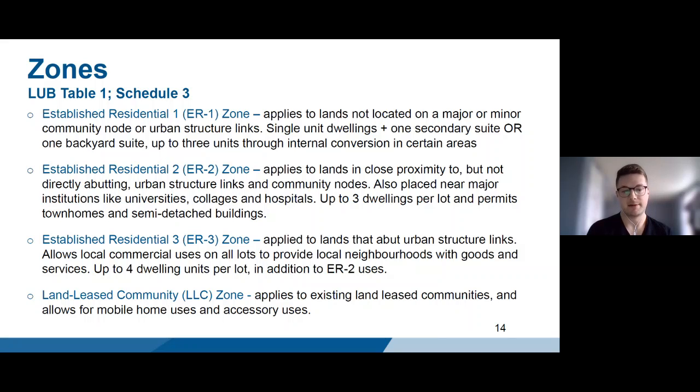And the land lease community zone, or LLC zone, applies to existing land lease communities and allows for mobile home and accessory uses. So those are the 4 zones that are in the established residential designation. Slide 15, please.